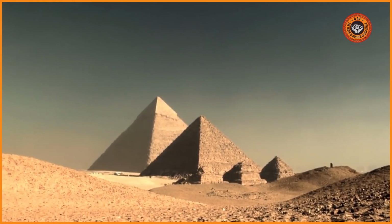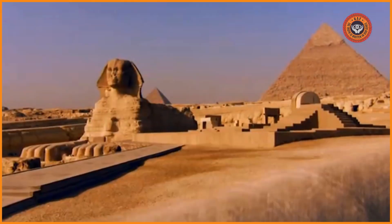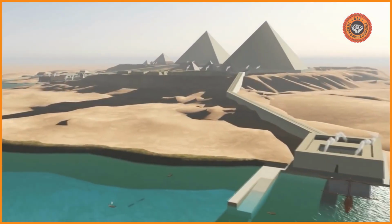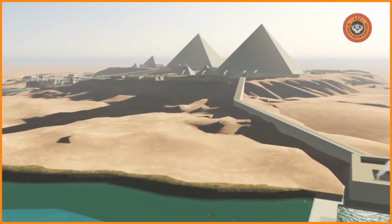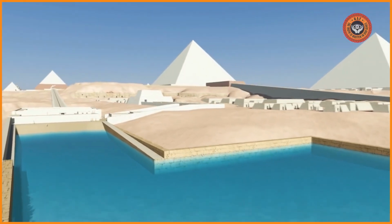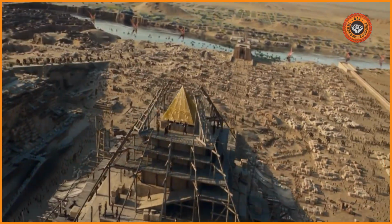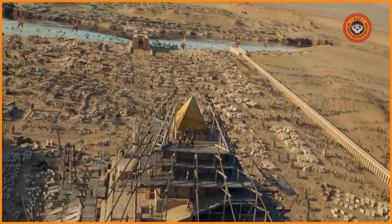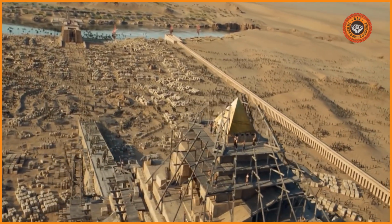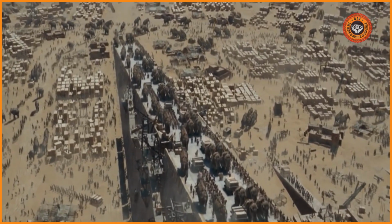To start, it's important to comprehend the tremendous effort that went into creating these monuments. The pyramids of Giza are among no less than 118 of these structures in Egypt alone, and that doesn't even include those pyramids in other parts of the world. Given our current understanding of how early civilizations built their monuments, it would have taken no less than 20 years to build these so-called tombs, and that's if no less than 20,000 workers worked daily.